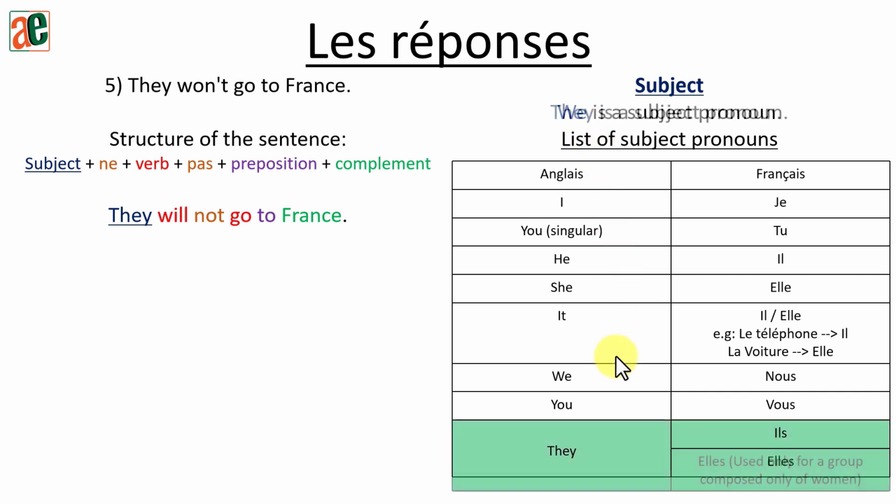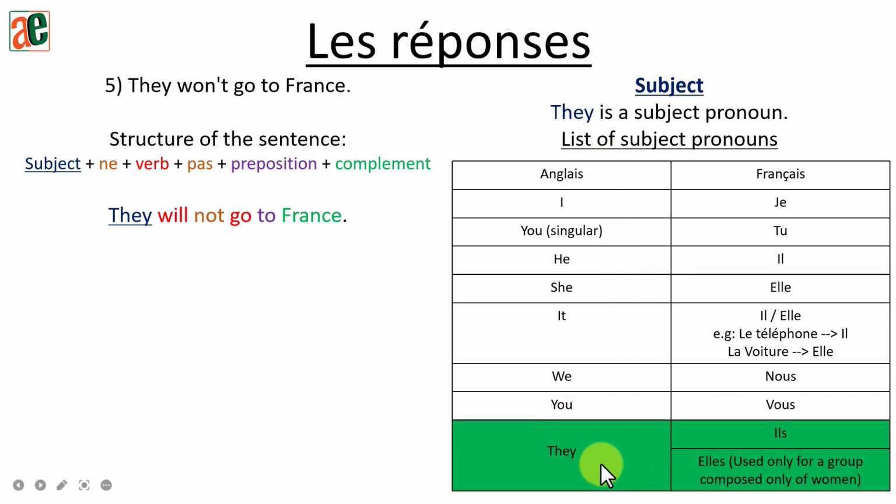Let's suppose you have a group made only of males. We'll use ils, okay, to express they. If we have a group made only of females, then we use elles to express they. Okay. Now we have a group with 100 or 1,000 or a billion females, but one male. Then again, we use ils. That's the logic in French. Sorry for the ladies. I'm also a feminist, so nothing to worry. But that is the French logic. Okay. So if you have a group, to use elles in French, we need to have a group made of females and only females. Okay. So here, mostly we'll just suppose that the ils will be the one here. Okay, but you can also use elles. It will be giving the same result.